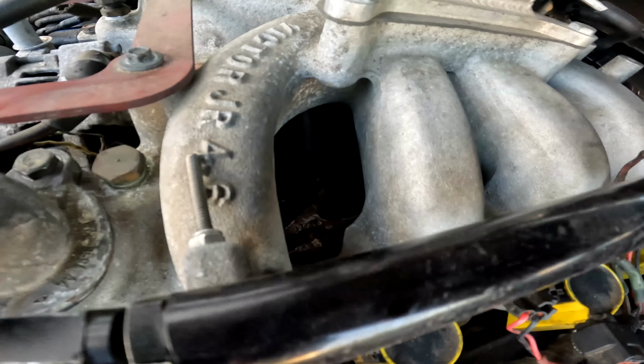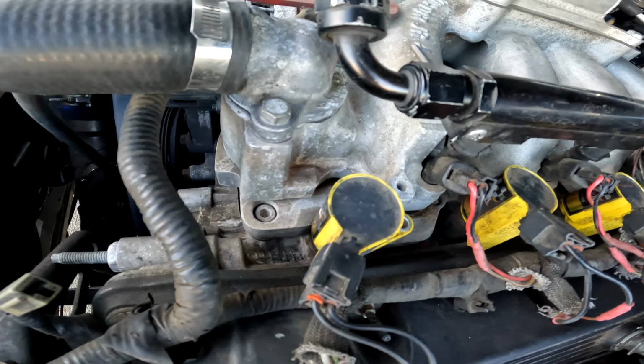Now, I did clean it up, but I don't know if you guys can see down in there, there is some coolant in kind of like the top of the block area. So I think it did seep down from the intake manifold gasket.